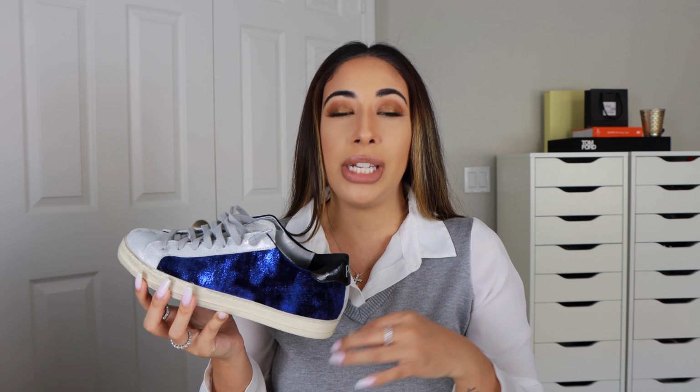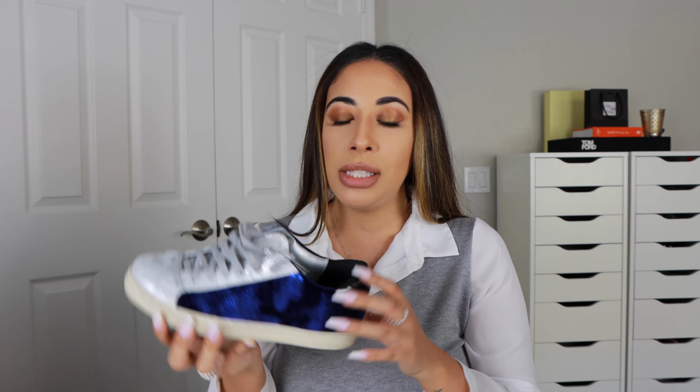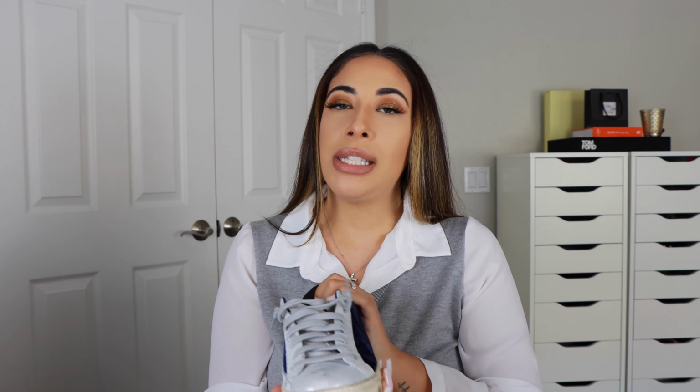So I will leave links to similar styles, because I tried looking for these two exact styles before and I couldn't find them anywhere. So I'll leave similar ones, and I did pick them up in a size 38, which translates to a US 8. So I did buy them true to size. Now, would I have sized up a half a size? Probably, if they had my size. But they do fit very well. They're very comfortable. I just can't wear a thicker sock with them, which is totally fine. So I'll leave links to similar styles of these down below.